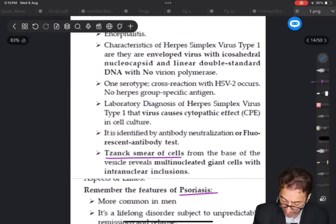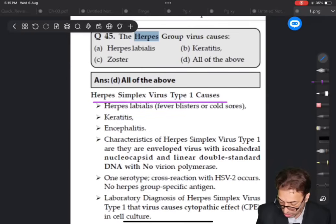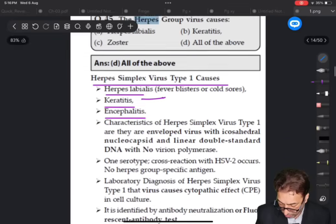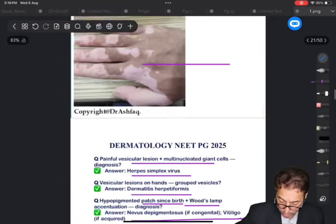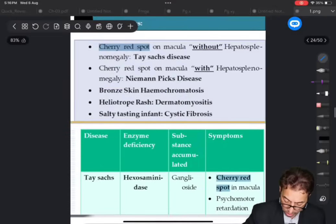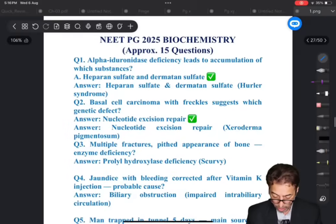So that's it. Tzanck smear of cells. I have given a full description of herpes simplex virus. So Tzanck smear: it can cause keratitis, herpes labialis, keratitis I mentioned, encephalitis. So that's important, and others. But the question asked you was Tzanck smear and multinucleated giant cells. So that's very important.